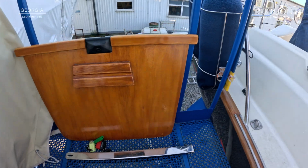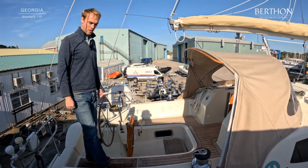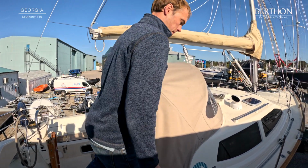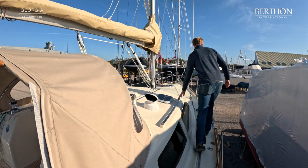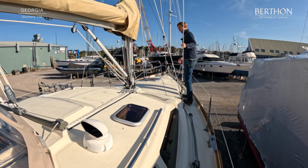As we come up, my capable colleague Harry's following me behind. So welcome on board. As I say, we'll have a look up on the bow first. Always a little bit harder when you're coming along on the hard, but actually good, nice, easy access.